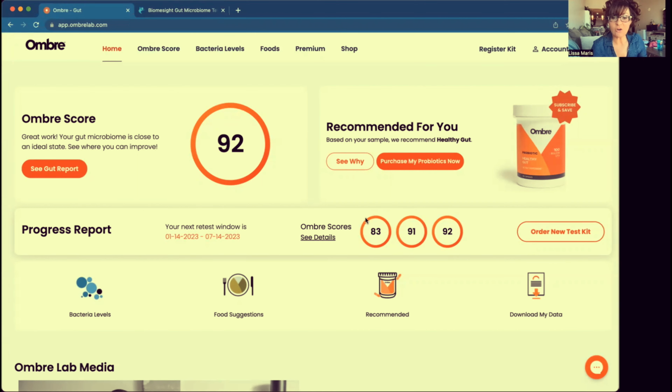So I can only imagine what my score would have been had I been able to test my microbiome way back in the day, like in 2014 when I first started. I'm sure it was low, in like the 30s or 40%. I probably would have had a really low score because I was dealing with candida overgrowth, very dysbiotic gut. I had skin issues, like severe skin issues, which are linked to your gut health. And so when it says 83, I'm actually really proud of that number because I've come a long way.